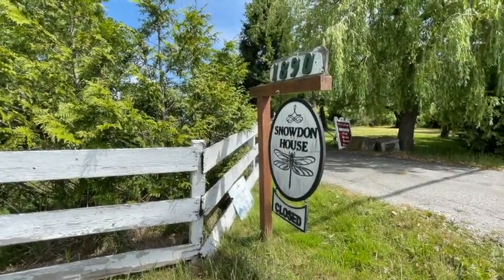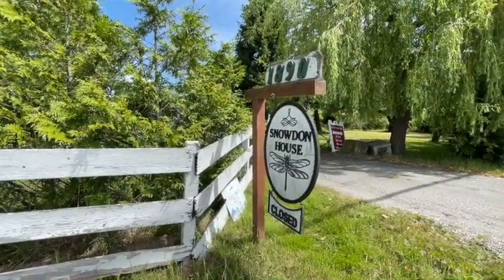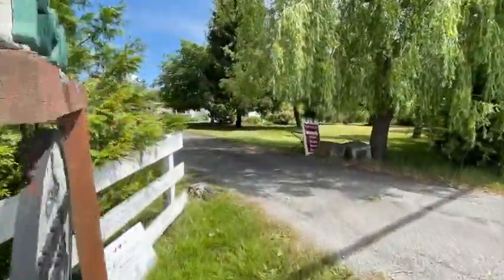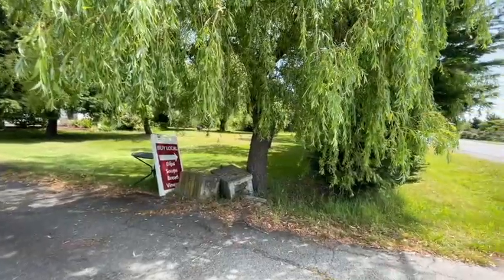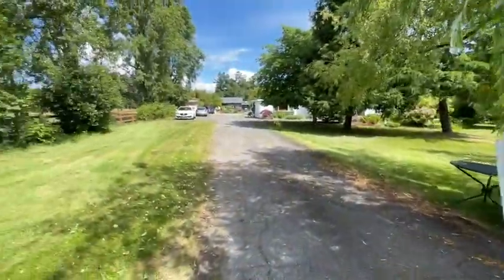Welcome to Snowden House. My name is Neil Bosden with Royal LePage Coast Capital Realty, and we are at 1890 Mills Road. You can hear a little plane in the background. That's because we're right across the street from Victoria International Airport. The location is absolutely pristine for getting around and linking up to transportation services.